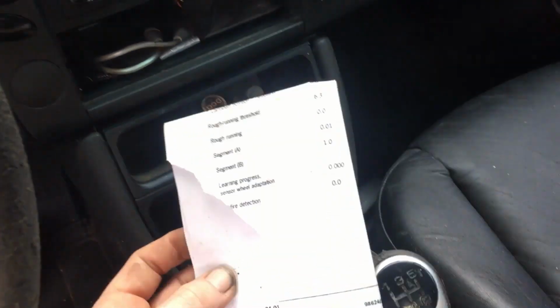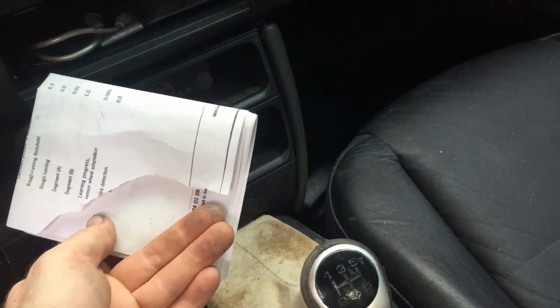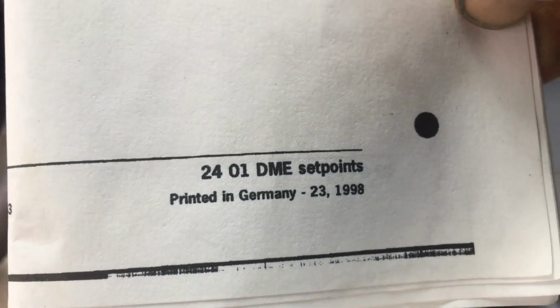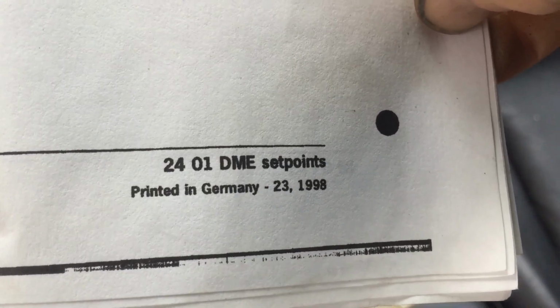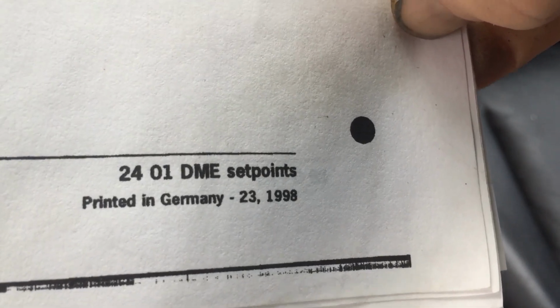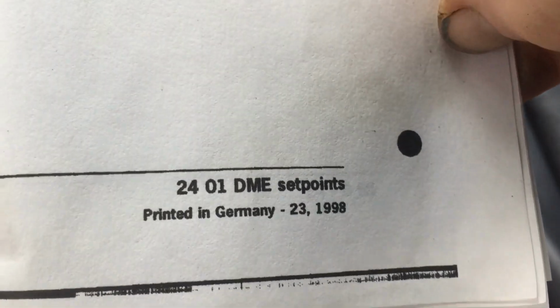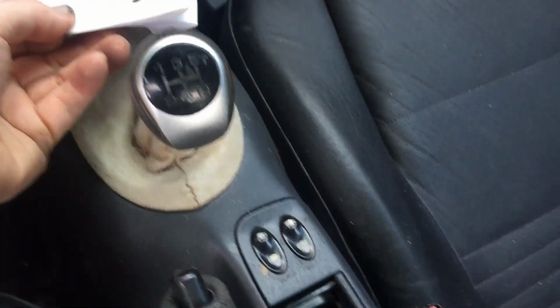I found some paperwork in here, but it says 1998 on it. So some of you weren't even born when this paperwork was printed. It says the DME is the computer. Printed in 1998, like 23 years ago. So if you're not 23 years old, this is older than you. This car's a 99, so I don't know why it has 98 paperwork.